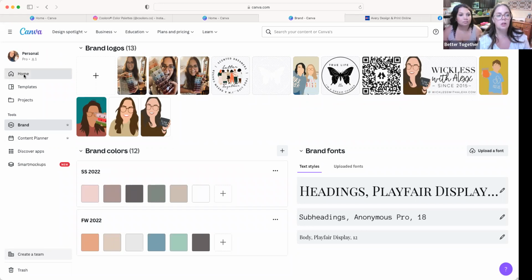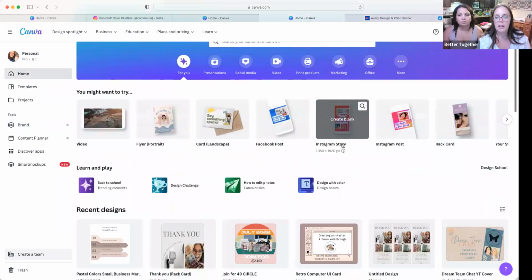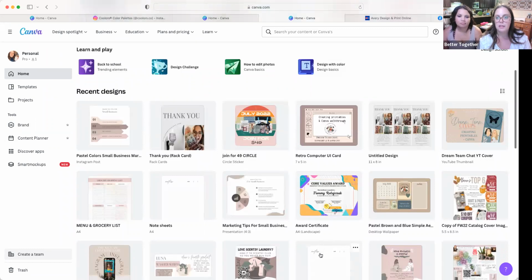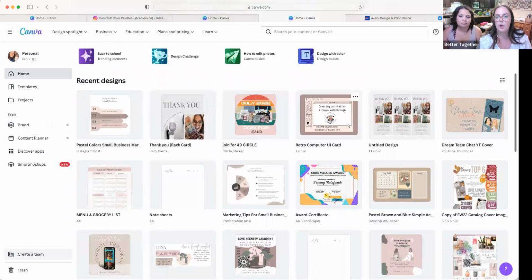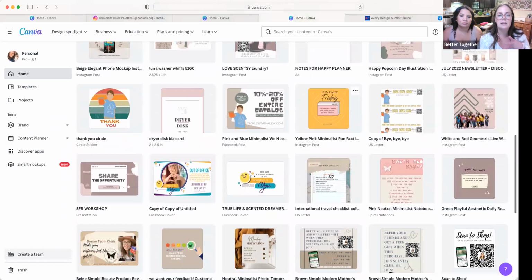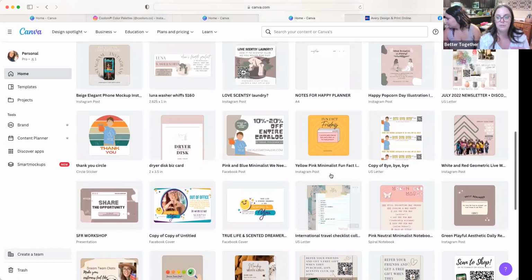Okay, so we're going to go back to the home setting. And what I like about Canva also is it saves all the projects that you're working on. So you can see some of the things that I've been doing. This one was for the Dream Team chat today. And then these are some stickers I'm using, my new thank you cards that I've made. Okay, so it's really cool because you can just access anything that you've started right here, right?